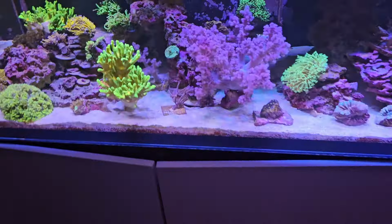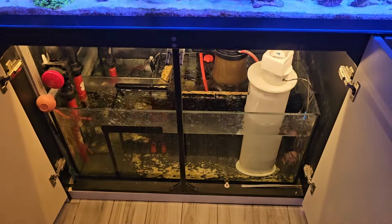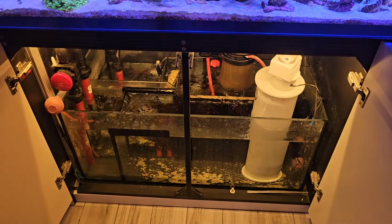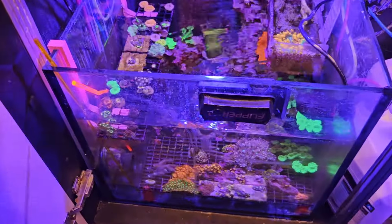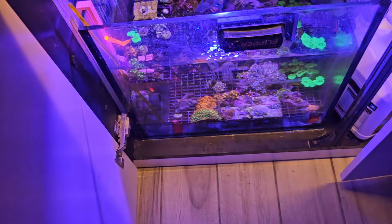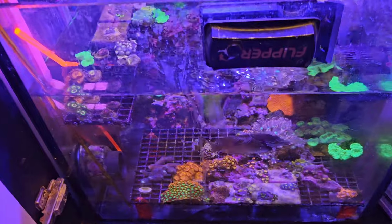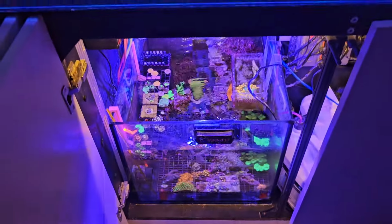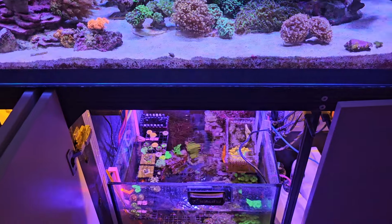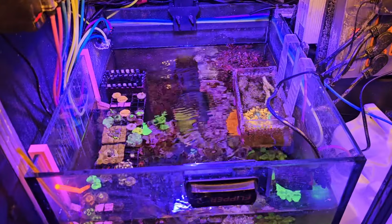Now, the final change to my tank is actually in the sump right here. As you can see, it is completely dark, and that is because I have completely removed the frag system that was in here, and I moved it back to this tank right here. The reason being is that I was getting a little bit of salt creep from a skimmer kind of blowing itself up. So I went ahead and just put him back into this tank. For now, it'll be fine just because I don't exactly have a lot of coral frags. And this way I won't have to worry about any kind of salt splash.